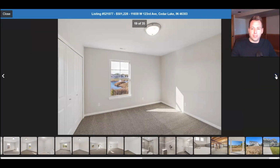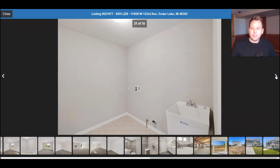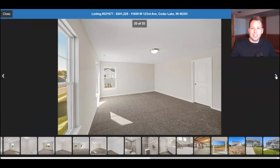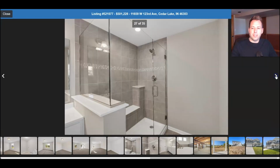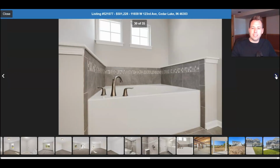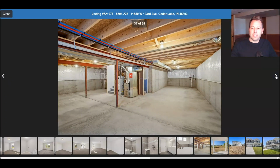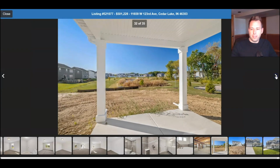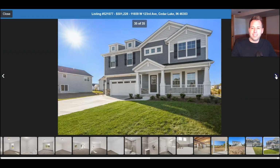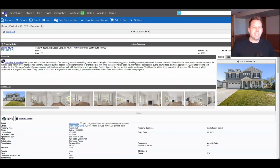All right, this looks to be the master bedroom upstairs. Utility room. Another bedroom upstairs. See, walk-in closet. That's a master bath shower. And, yeah, so you see a full unfinished basement. Nice view out the backyard. All right, so that's Cedar Lake.